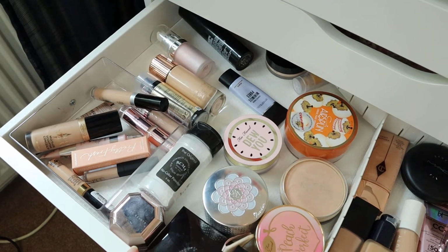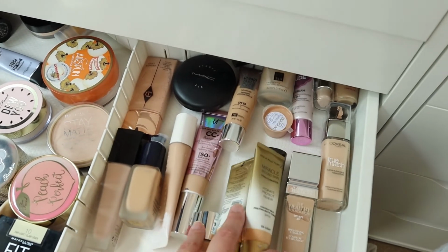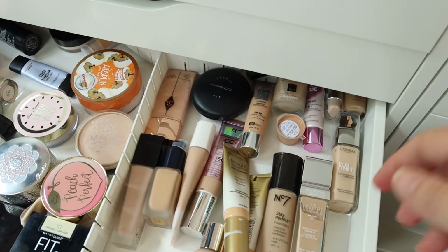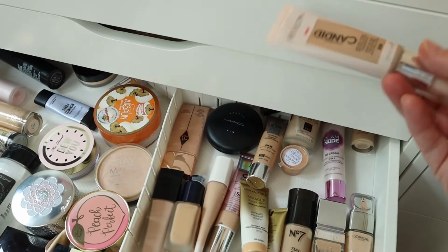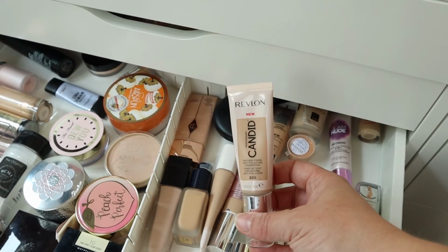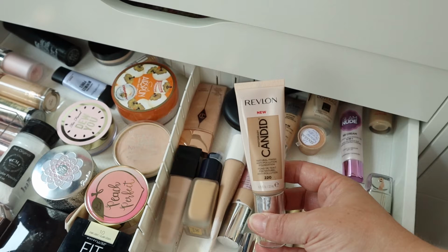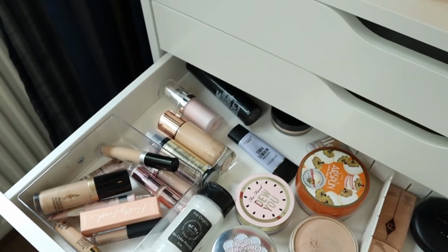Then for foundation, I have a few, and I was thinking it would be a good thing to use the Candid Revlon again. This is a little bit darker for me, but I think my skin is getting enough of a tan to actually pull this off. When I bought this, I just used it a few times, not enough to really get to know it. So I wanted to get to know it a little bit better, so I'm going to use this one.